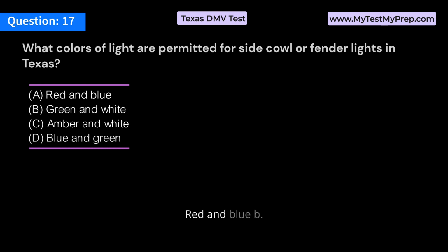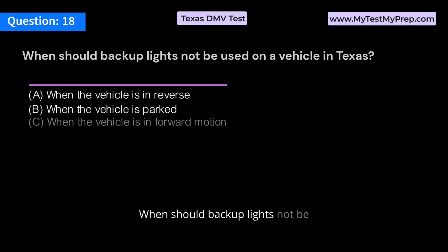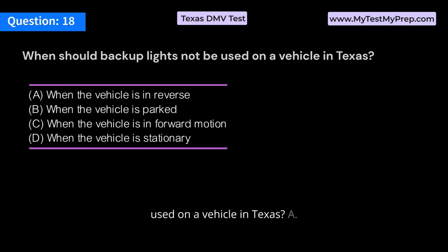A. Red and blue. B. Green and white. C. Amber and white. D. Blue and green. Answer, C. Amber and white. When should backup lights not be used on a vehicle in Texas?